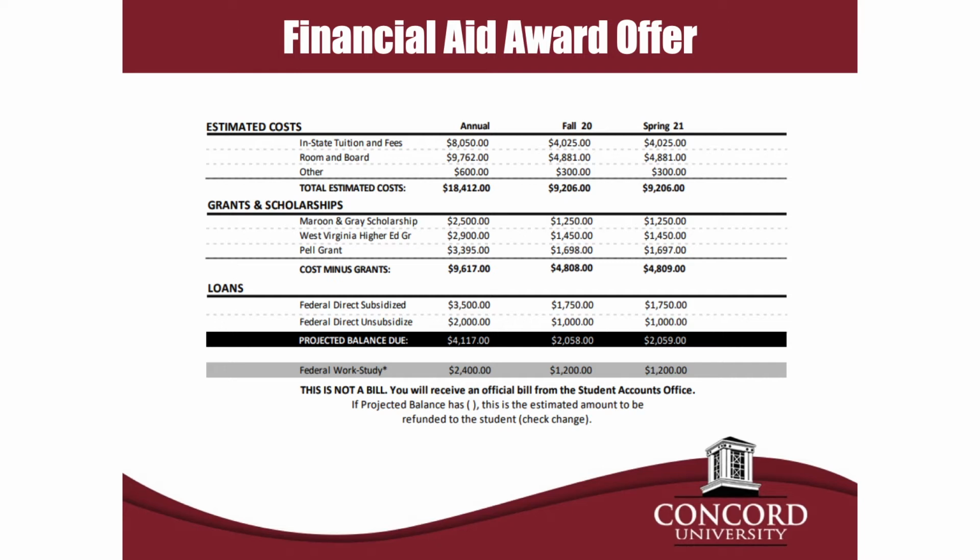If you do not want to accept the loans, the estimated balance that would be due from you or your refund check would be the amount beside of cost minus grants. So if you don't want the loans, then just don't look at that part and just look right above that where it says cost minus grants, and that would be your projected balance due. But just keep in mind, this is not a bill. This is just an estimate. The official bill does come from the Student Accounts Office.